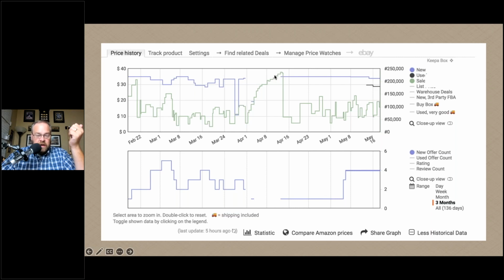But a month later, you look at it and you're just looking at the sales rank, and you're like, oh, bad sales rank, I'm going to keep moving. That would be a big, huge mistake, passing up on that opportunity to make a better buying decision. So I want you to know just how important Keepa is in making those sourcing decisions.